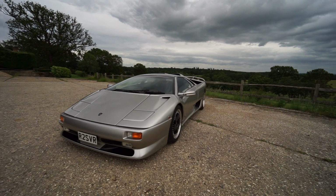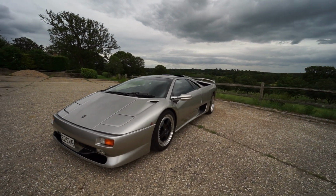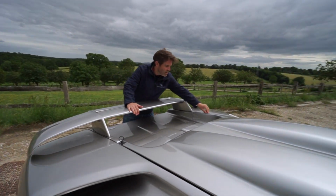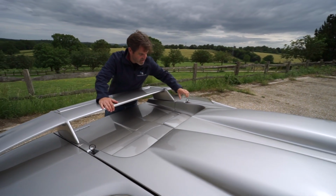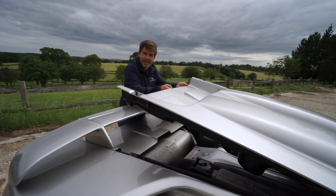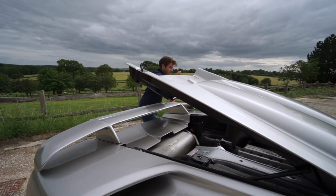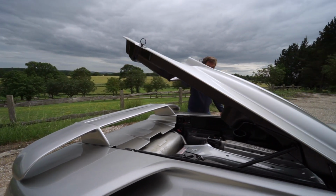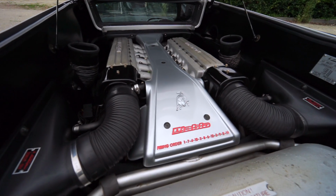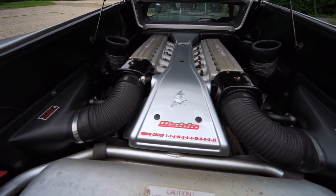Right, let's have a look at the engine, and it's quite easy to get into. We can just quickly turn that one that side and do the same the other side, push that, turn that, and then should be able to, and this is incredibly light, this. Fantastic, so I'll just lift that up, and then that reveals the V12 monster that lies beneath.